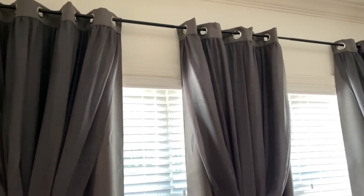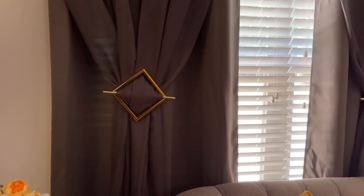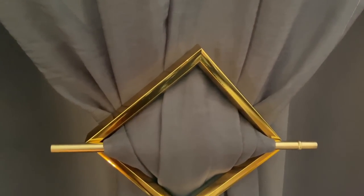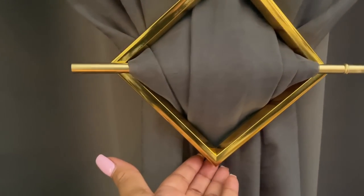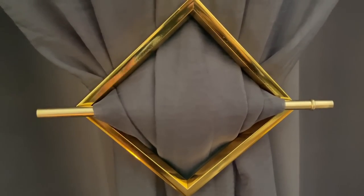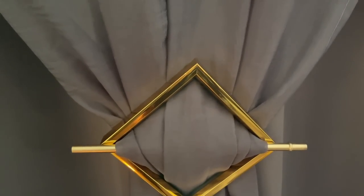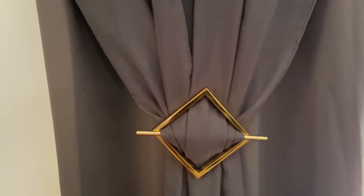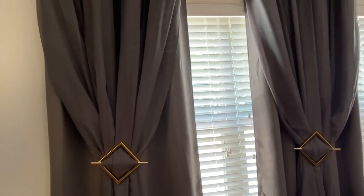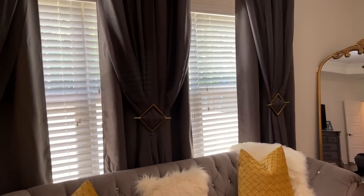These curtains also came with me from Toronto, and as you can see, guys, I have the curtain tie backs, which is the hack that I created a couple years ago. These are actually picture frames from the Dollar Tree, and all you have to do is just take the glass out. And for the holder, I'm actually using straws. These are the thick plastic straws, and I've just spray painted them gold to match the frame because I had a hard time finding dowels. I don't know why, but they turned out absolutely beautiful.